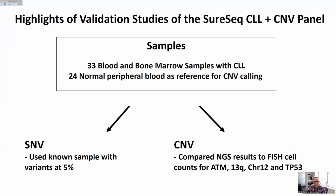And for the copy number variants, we compared the NGS results to the FISH cell counts for all the 33 samples that we had run, and we have FISH results for the 4 loci I mentioned: ATM, 13q, chromosome 12, and TP53.